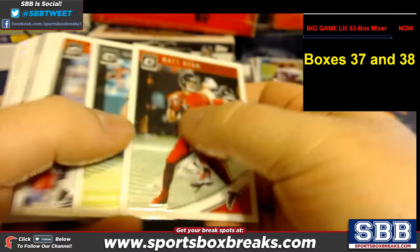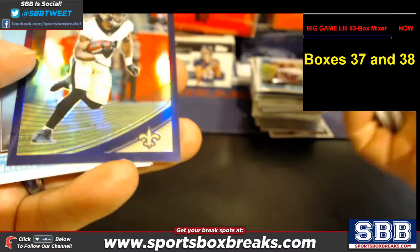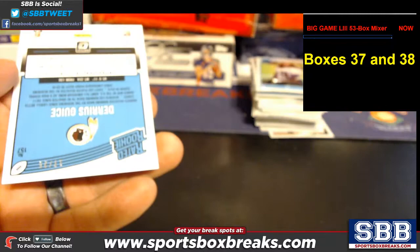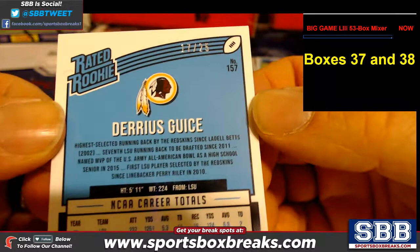Let's see what we got over here with Optic. The Optic slide. Carson Wentz, Explosive, Julio Jones, Vic Beasley, Elite, Alvin Kamara, Purple. That's Kevin H to 50. Kevin H, Alvin Kamara. And Darius Guice to 25 is our auto. Black auto, Darius Guice, DeMatteo C. DeMatteo C to 25, Darius Guice.